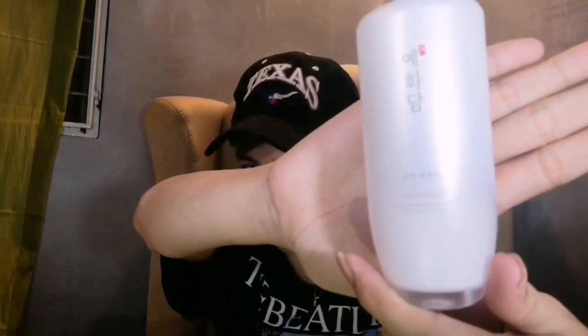One of my expensive skincare is a Korean serum. It's Yawada. I bought this from The Face Shop and it costs 3,000 plus. I know that it's very expensive, but I really want to invest my money when it comes to skincare because taking care of your skin is very important.